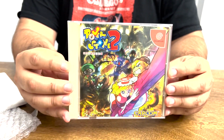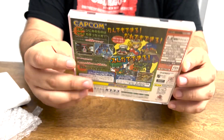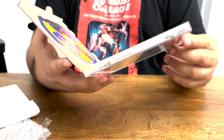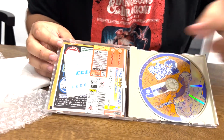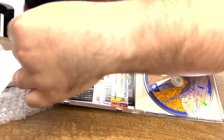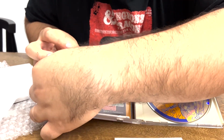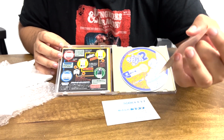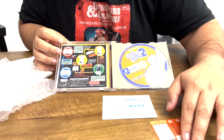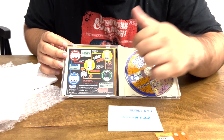The first one is Power Stone 2. This is a great game. It is a 3D arena fighter. It is a great arcade game. And one of the cool things about these, it comes with all the inserts, wow. You have all your inserts here, all in Japanese too, which is great. Beautiful little cutaways. Oh, these are little sleeves for the CD case. And then you have your little manual here and how it works.